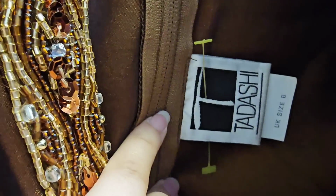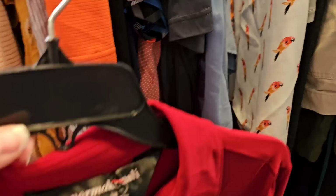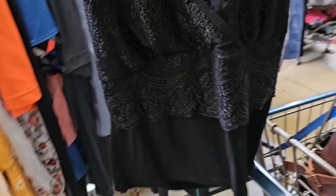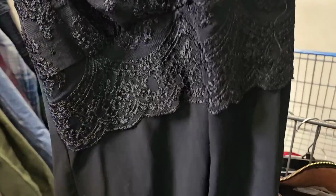Here's the designer brand Tadashi Shoji, but not great comps at all on this. Okay, things are looking up. We found a Norma Kamali dress in a size large, and I'm going to guess that because there's better stuff on this rack, the color is indeed red. Also found this Y2K White House Black Market kind of witchy, gothy inspired top, size extra large. I'm going to grab that too.